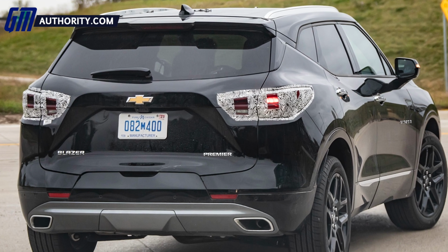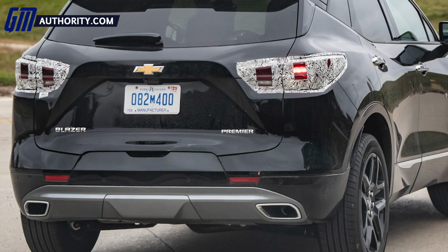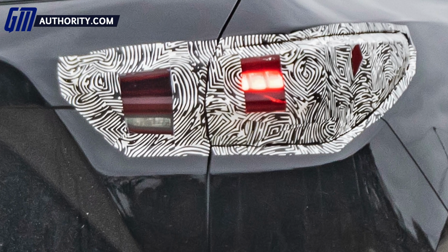I should also note that the reverse lights do appear to have been revised as well. They now appear to be lower within the taillight cluster itself, and they also appear to be closer to the middle of the vehicle, closer to that license plate cutout area.